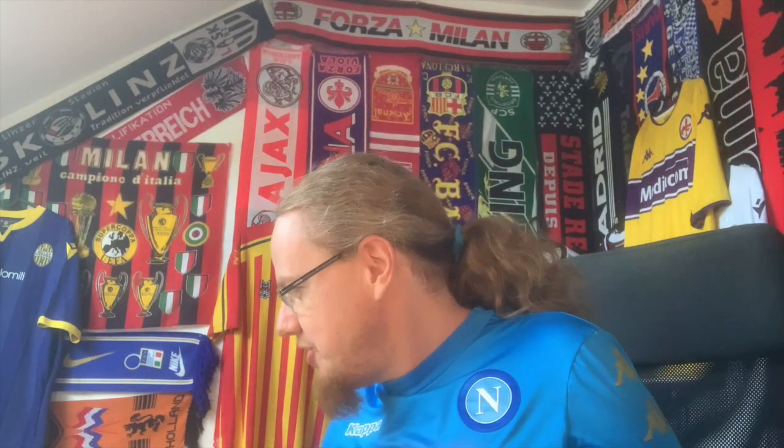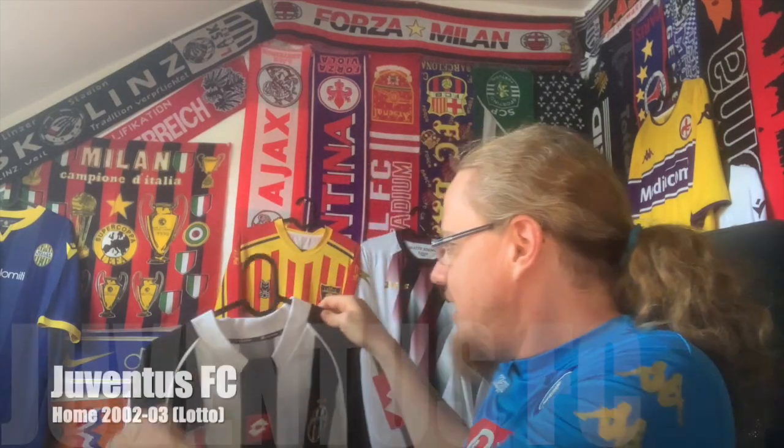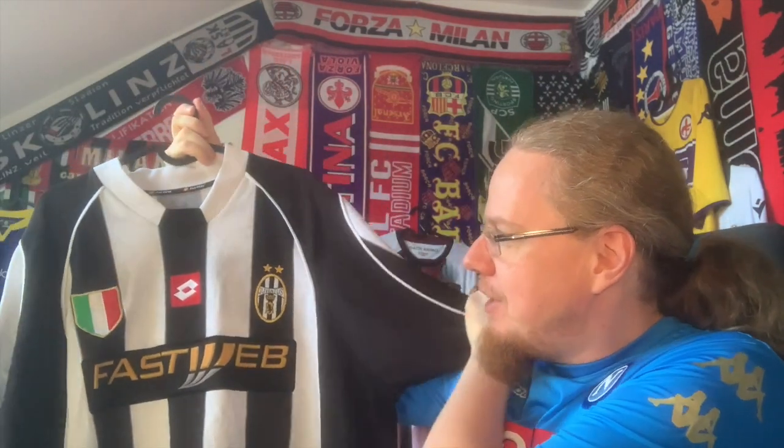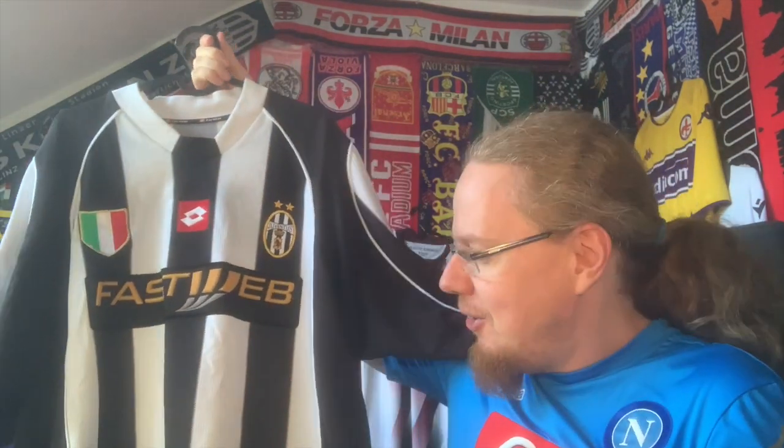So there you go. You may have heard that Juventus had a really bad season. That's why they're coming now. I'm ashamed to say I only have three Juve jerseys. I definitely should have more. There's no question about that. However, the one that I have here is quite special. It's from the 2002-03 season. It comes with Scudetto. It's a shirt that will divide opinion, I'm sure, but I always enjoyed it.